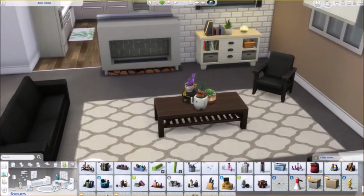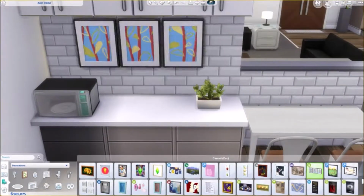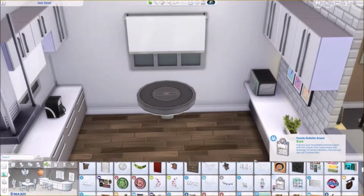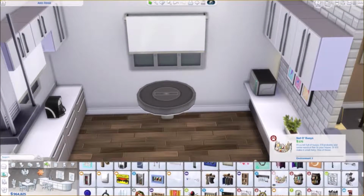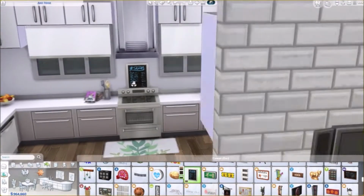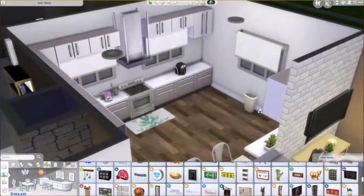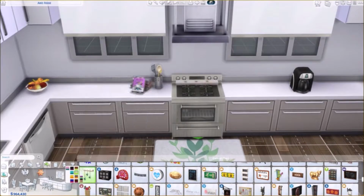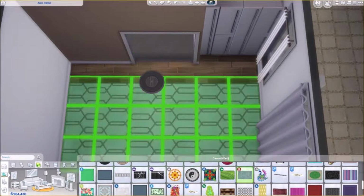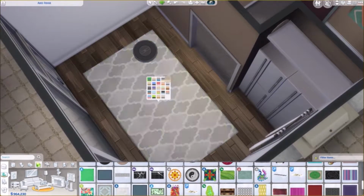I'm just mostly adding in the chairs and couches and clutter items and stuff like that. I just thought that would be a good idea and would shorten the video a little, because I don't think it's very interesting to watch me picking counters and cabinets and then picking what colors I want for that, and same thing with the wallpapers. I don't think that's very interesting to watch me pick wallpapers either.